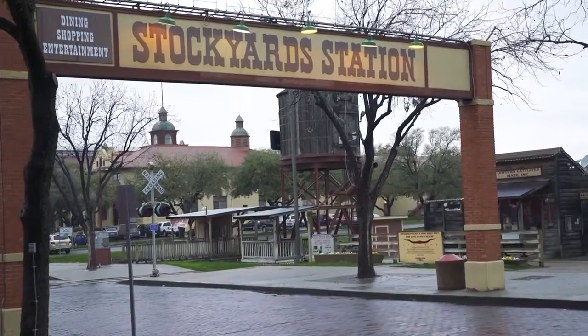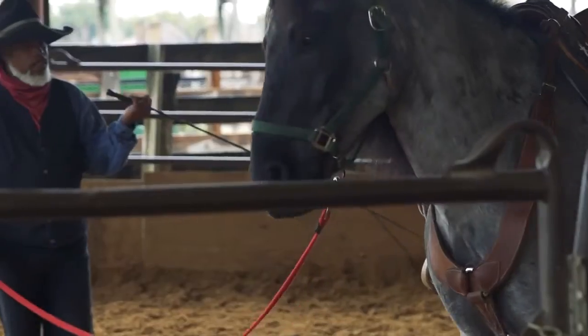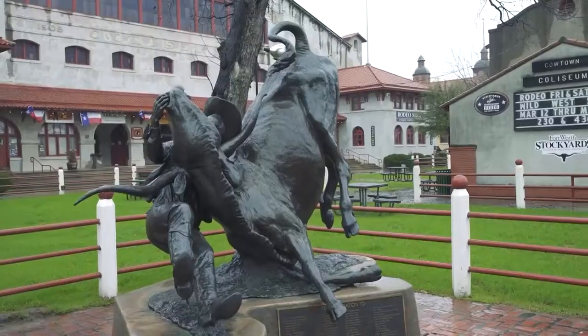What were the stockyards used for historically versus what they're used for now? So in the late 1800s, it became this metropolis, this mecca for livestock, for horses, mules, hogs, sheep. It was just very prosperous, and that's what really built Fort Worth.